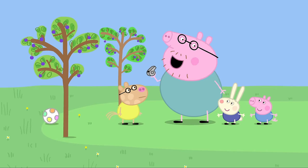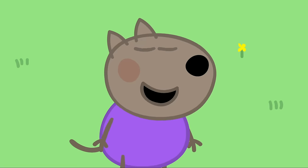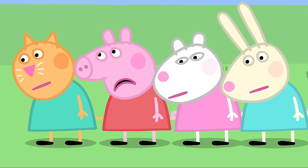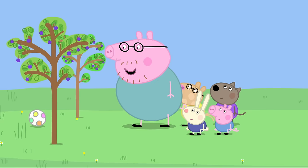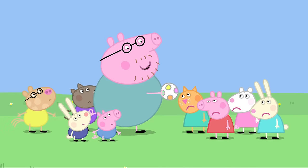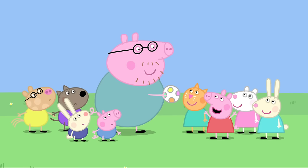Goal! Richard Rabbit has scored a goal. Hooray! The boys win. Football is a silly game. Just a moment. The boys scored in their own goal. That means the girls win. Really? Hooray! Football is a great game.